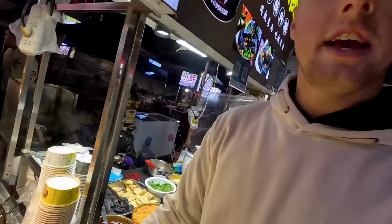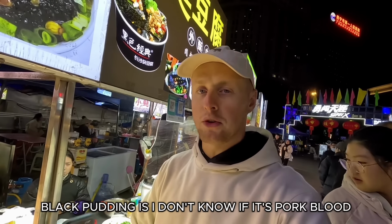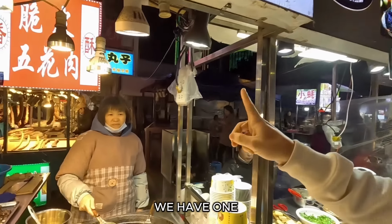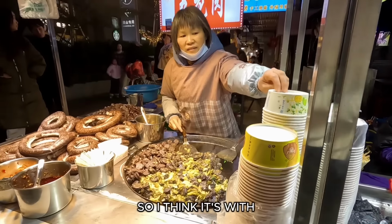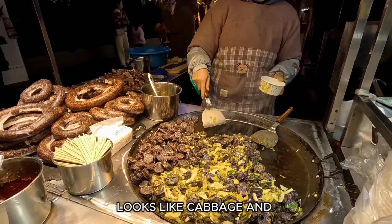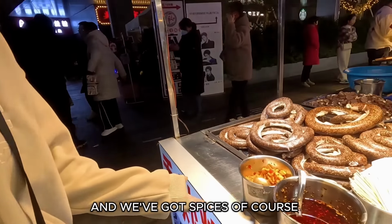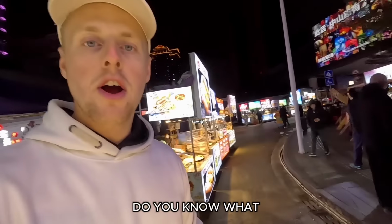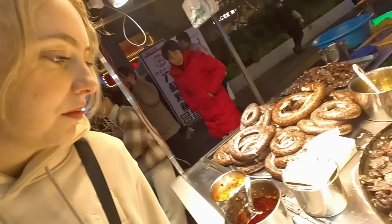Pork blood sausage. Exactly the same as what black pudding is. I don't know if it's pork blood, but it's blood and oats. So, yeah, we have one. I think it's with cabbage and a couple of other little herbs. And we've got spices, of course. Excited. I'll actually be very surprised if this doesn't taste like black pudding, because it looks exactly the same.